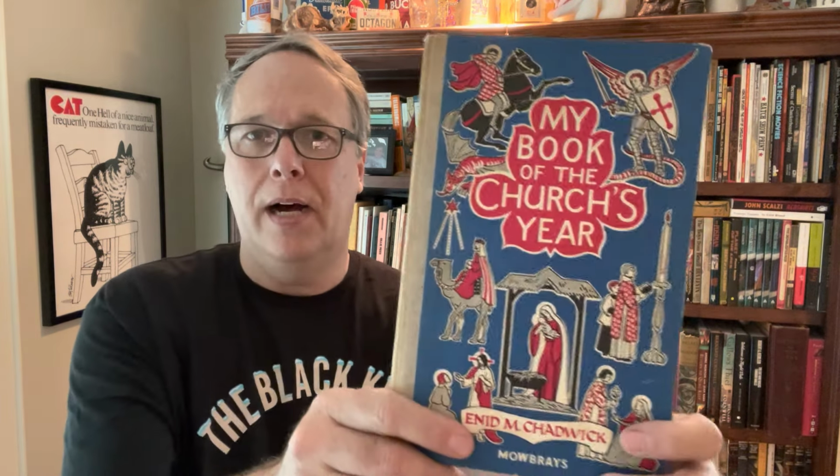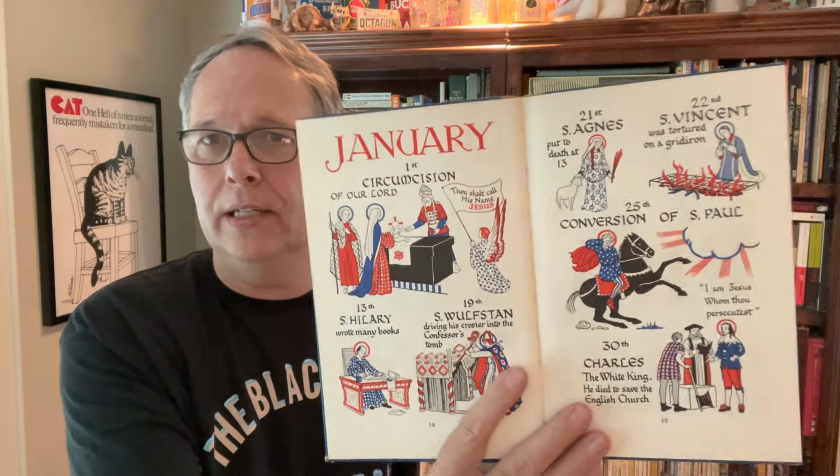Here's one about my book of the church's year, and it has some really nice illustrations in it. And it's an older copy, great little binding. I've seen it listed, actually, strangely enough, from the UK, and maybe because it's from London and Oxford, but I've seen these sell for about $25 to $30.